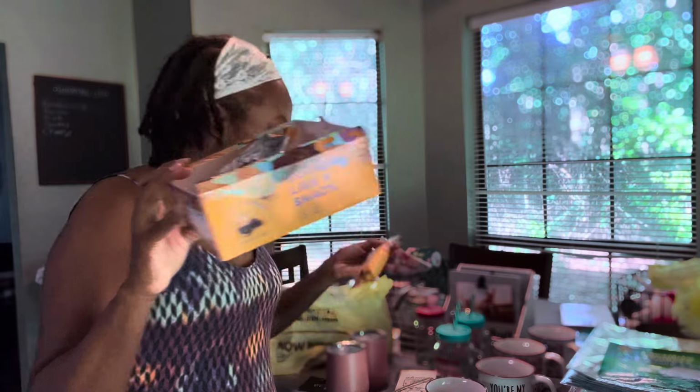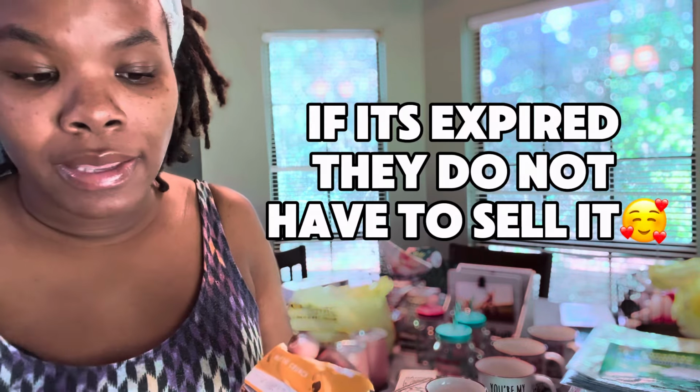All right. Now, this is the Fit Snacks protein bars. Now, they are expired, but y'all, I still ate two last month, and I buy these already anyway, so they taste the same. They taste normal to me. Now, one thing about it, they do not have to sell things if it says expire such and such date, all right? If it's past that date, they do not have to sell it, but if it's a Best Buy, there's a difference between Best Buy and expiration. So just in case, remember, they don't have to sell it to you.